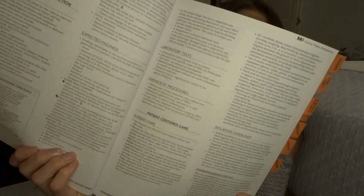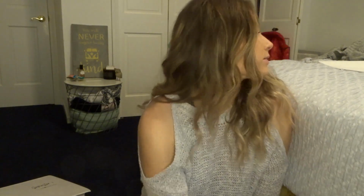So it just gives you a ton of information, but very summarized. And this is kind of how I make my notes with my study guides. I like to just condense everything, and I can show you an example of that. So this is what my study guides look like.